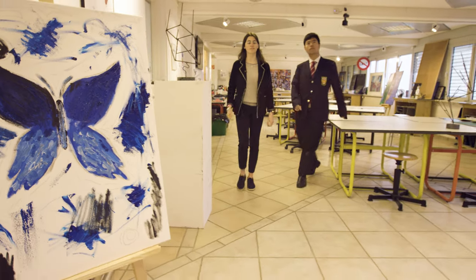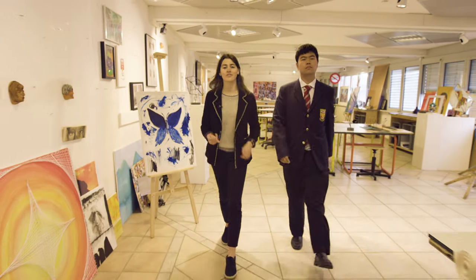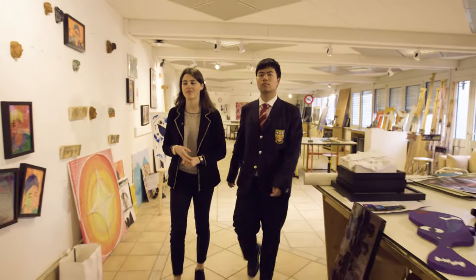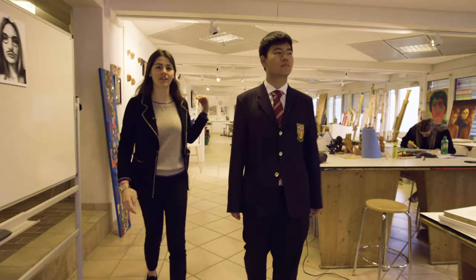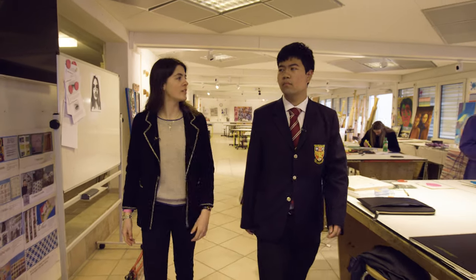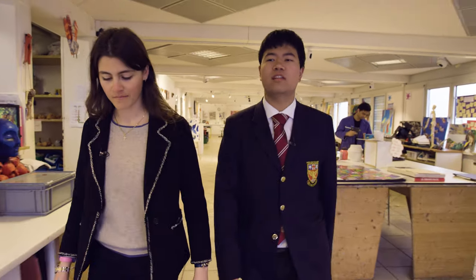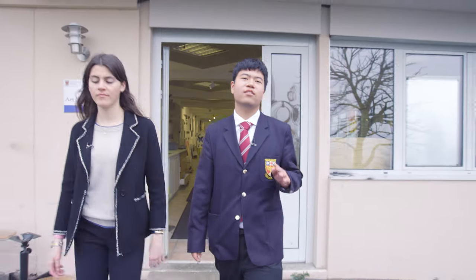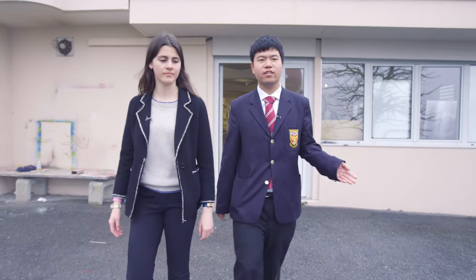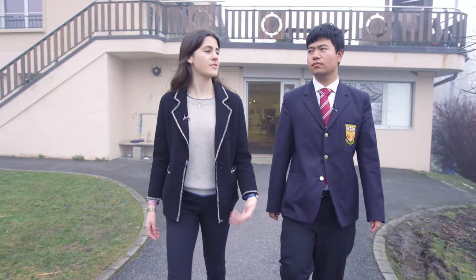So we're now in the art department, which is used from the junior school right the way up to year 13. It's used for GCSE exams and IB exams as well. Here we have where all the metalwork happens, and back there, there's a photography studio. Ding Ding actually takes art, so. I do take art, and I mainly focus on things like Photoshop and film. So what's great help for me is the fact that the school provides all Adobe products like Photoshop, Premiere Pro, and After Effects. And yeah, so that was the art department.